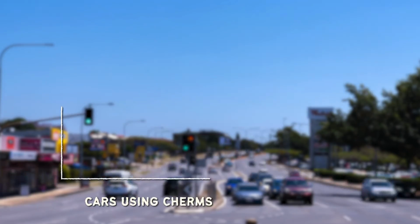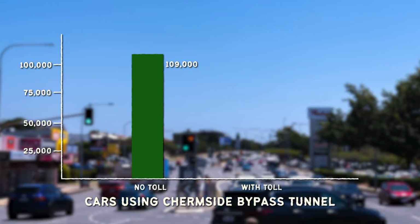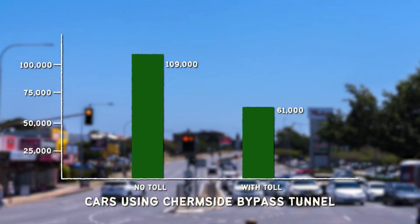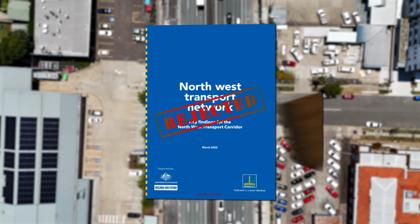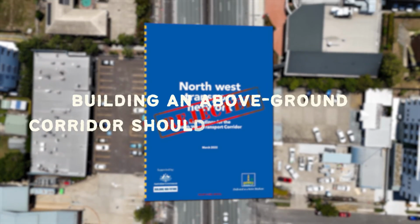It was argued that this underground tunnel would have reduced the traffic jams around Chermside and could have carried around 109,000 vehicles per day if free, or around 61,000 vehicles per day if it had a toll. This business case was rejected by Infrastructure Australia, who said that building an above-ground corridor should be reconsidered. But bulldozing a great swath of bushland doesn't sound like a great idea to me, and Brisbane City Council also agrees that we should be preserving our city's green space.